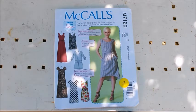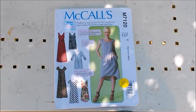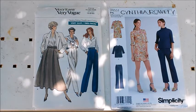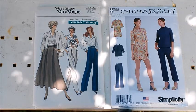M7120, and this was another pattern that was in the same gift from Debbie. And I kind of like that nice relaxed feel to that one. So I have a Very Easy Vogue here, I think it's 7619, and a Cynthia Rowley Simplicity, which I think is D0551. Neither of these patterns have I sewn yet, and again these two were also gifted by Debbie.